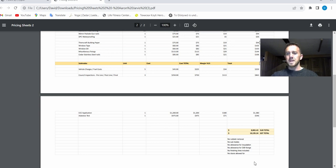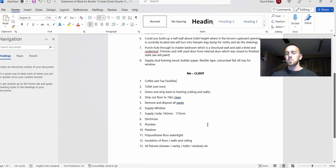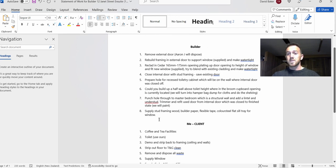But I've made some tags out the bottom there, so no sub trades, no rubbish removal as per his scope. It's really just reiterating that whatever he's put in there, our scope does not include this, because he will be niggly. So if you're at the stage where you've got guys on site, you want to print this out and give it to your builder who's on site, because the clients will try it all the time. They will, when your builder's there and you're not there, ask your builder to do more work.